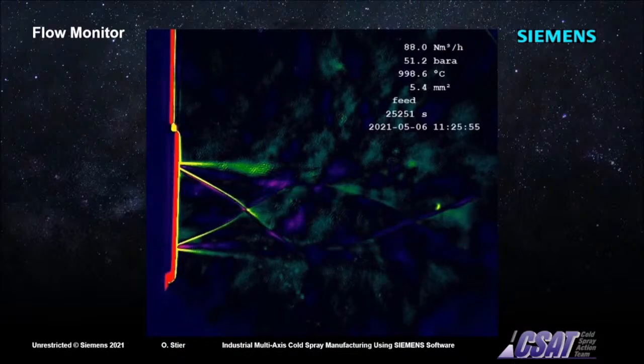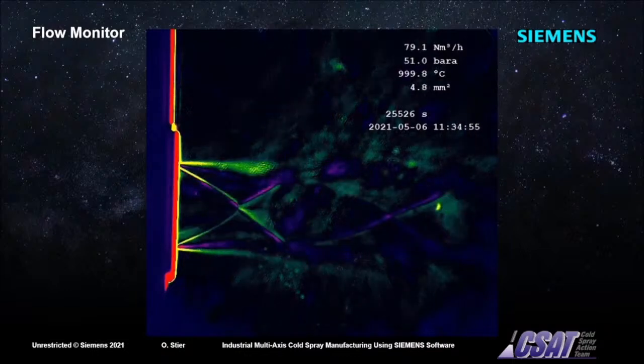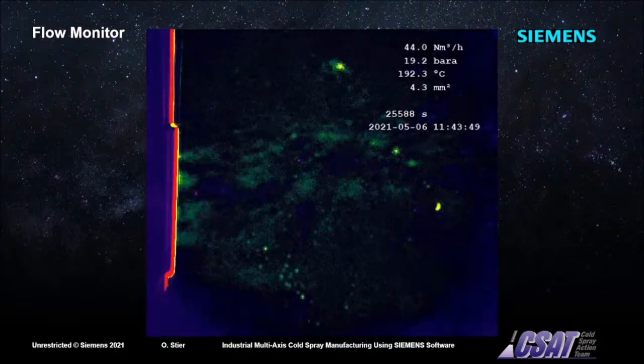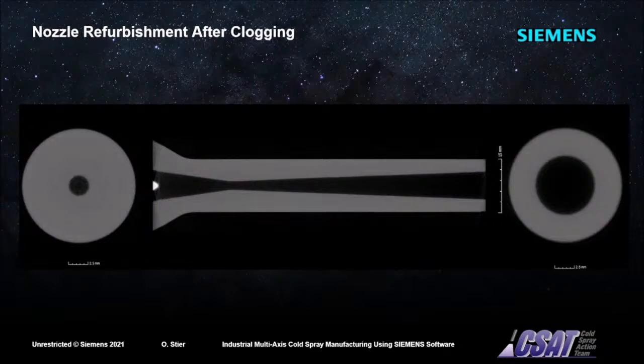The system recommends when to shut down the cold spray system for nozzle change. It helps to exhaust the operation span of the nozzle by indicating the right moment to stop spraying. In addition to this flow monitoring system, Siemens Technology has developed inexpensive refurbishment procedures for clogged nozzles. The careful removal of debris makes it possible to reuse the nozzle. In combination, the two technologies render cold spray productive, reliable, and affordable, even when using feedstock with pronounced clogging tendency.